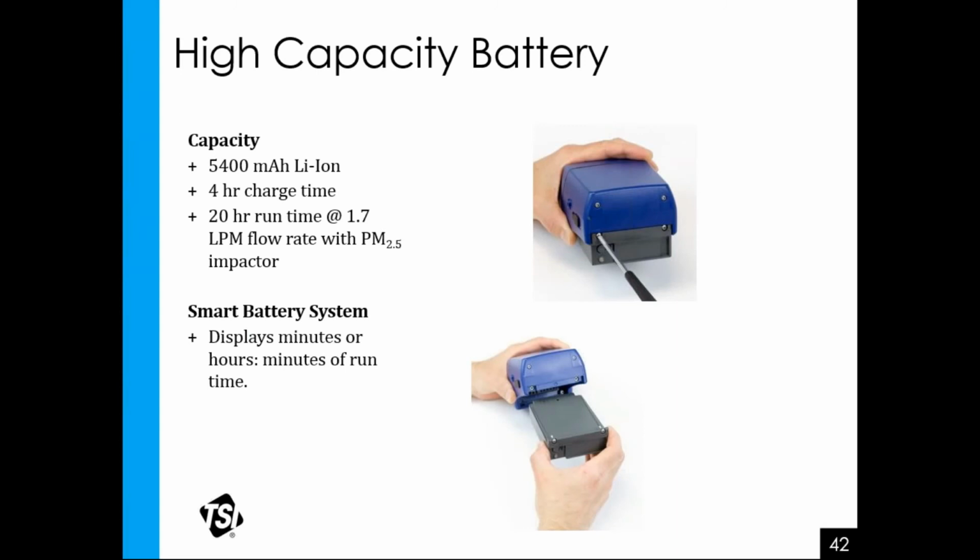It has 5,400 milliampere hours of lithium-ion batteries, and it's one of the lightest real-time personal aerosol monitors around. It weighs less than 0.7 kg, so it's very easy to put onto the waist and still continue to do your work shift.